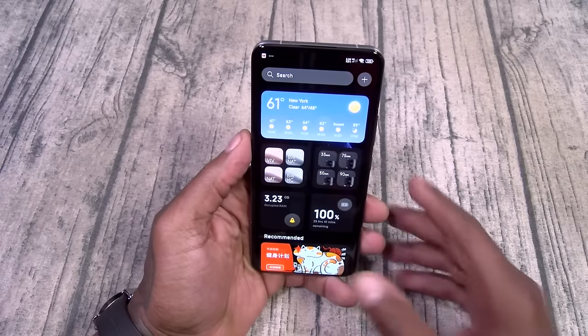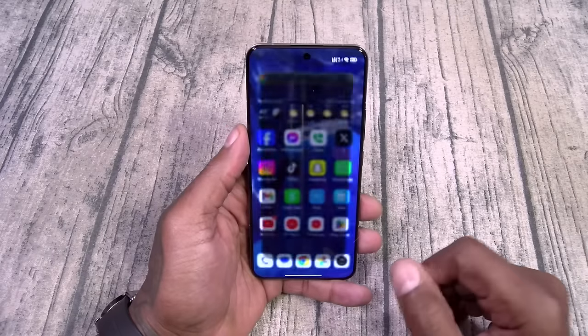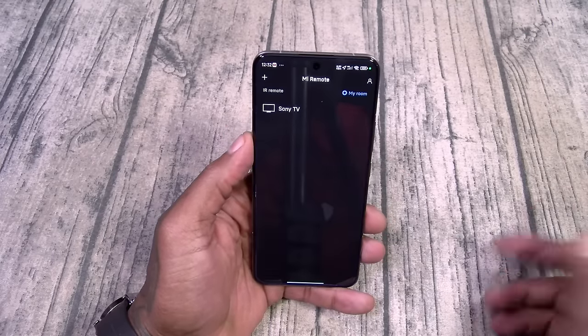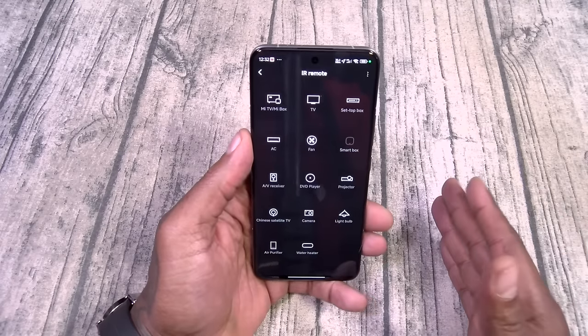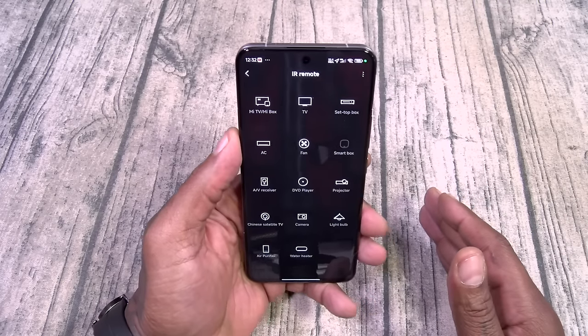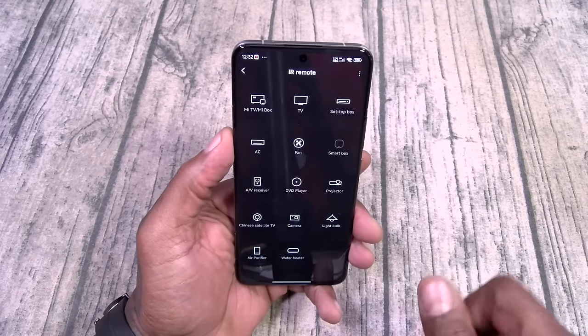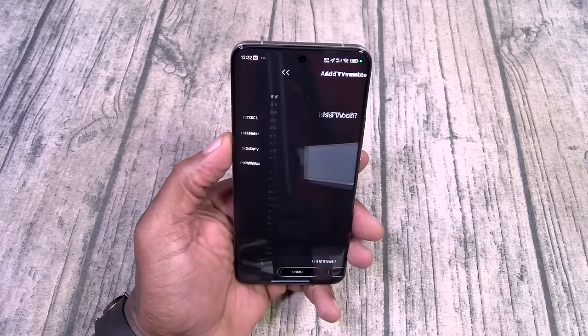So I take out my phone. I go to my remote app. This is what you got to do. You go to the remote. Let's find that real quick. Now, the TV was LG, I believe. I already deleted it because you don't want to get busted with the evidence. But the TV is LG. So you put on TV, search brands, put on LG.